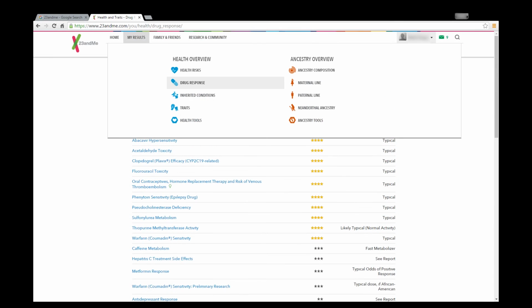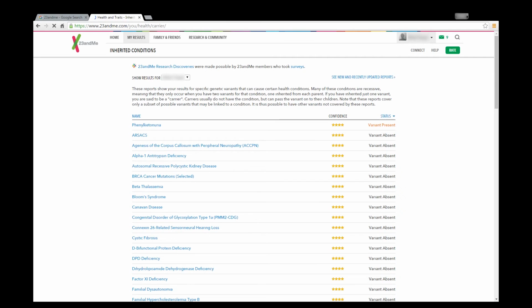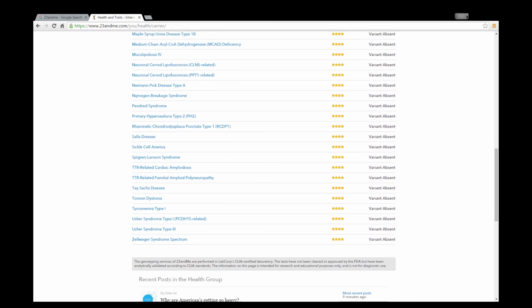Now let's take a look at the next section. It's for inherited conditions. And on this list are going to be conditions which you can be a carrier for or that you may have inherited yourself. And as you can see, I tested positive for one condition, which I'm a carrier for, which means that if I have a child with someone who is also a carrier, there's some risk that our child could have this condition. And hopefully 23andMe isn't going to be removing this information from their update because this is actually really useful. If you're aware that you're a carrier, you can have your partner tested and you can assess the risk before you have a baby. Okay, so I'm just going to scroll through these so you guys can see them.